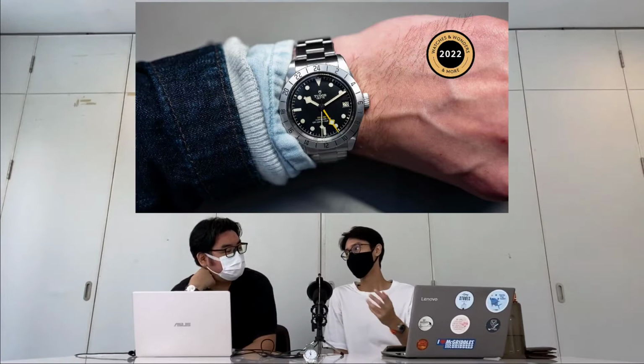Because there's a new release, the Tudor Black Bay Pro? That one's really nice to me. I don't know why, but it's nice. Actually, personally I think the whole Black Bay line is super nice. But they're starting to beat it to the ground. It's a bit like Omega with their Speedmaster, when they keep making different colors, then it's like, what's the point?